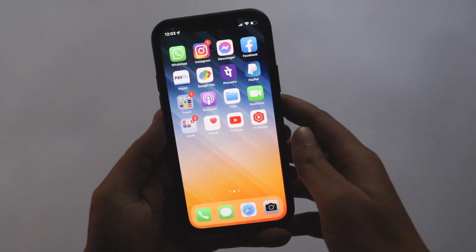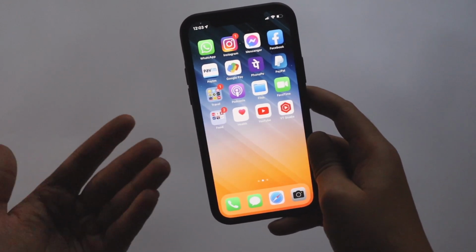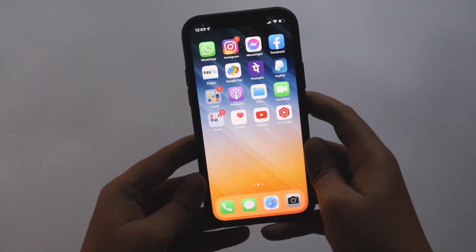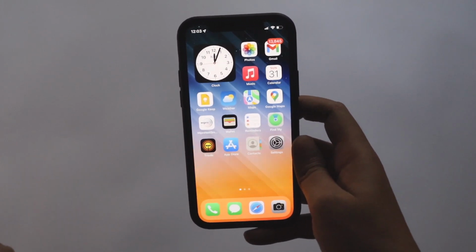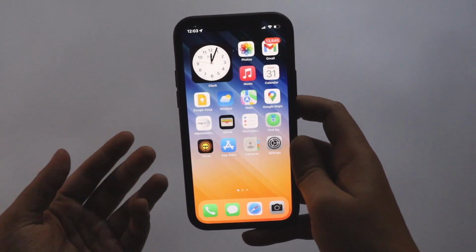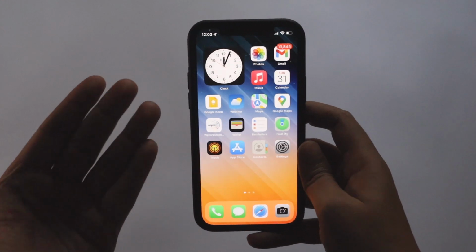So with this video, I just wanted to give you an update on how iOS 15.1 has been on my iPhone 12. If you are worried about upgrading to iOS 15.1 and you are on iOS 15.0.1 or 2, then definitely this upgrade won't cause you any harm, and in terms of battery life it is actually safe.